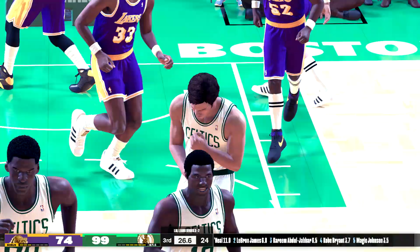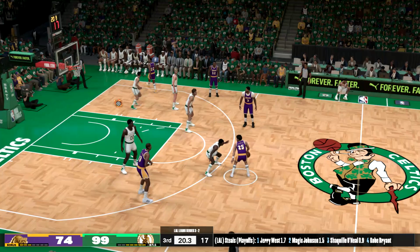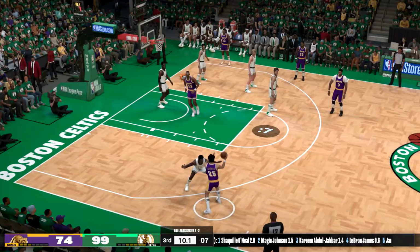And Collins is a physical player. He seems to welcome any challenge the D throws at him. Remarkable at scoring, even while getting knocked around. Now here's Goodrich. Down low. The shot by Abdul-Jabbar, no good.